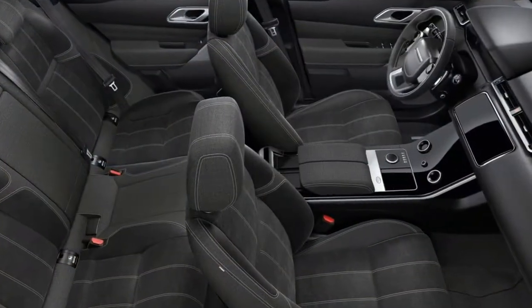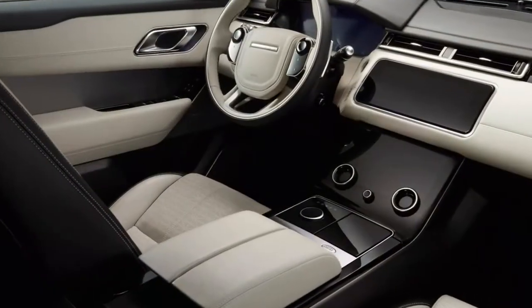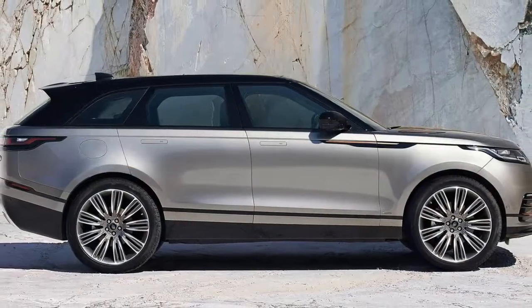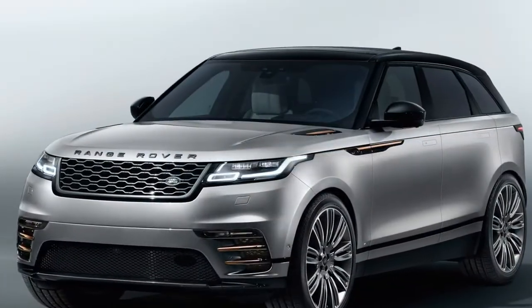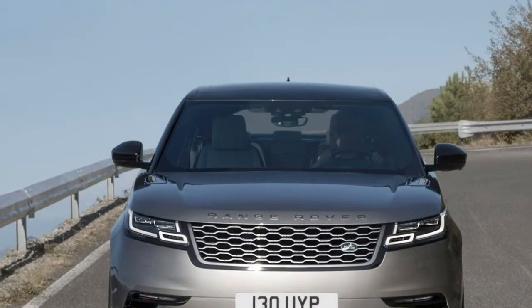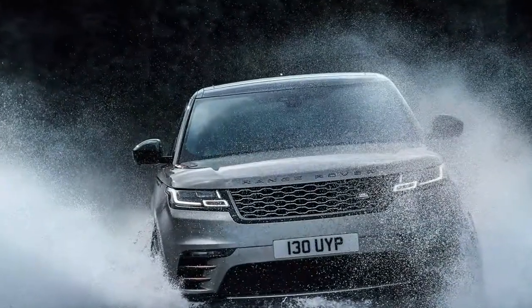Range Rover Velar petrol engine choices. P250: 2.0 litre, 250 horsepower, 365 Newton-meters of torque, 0 to 62 miles per hour in 6.4 seconds, 135 miles per hour top speed. P300: 2.0 litre, 300 horsepower, 400 Newton-meters of torque, 0 to 62 miles per hour in 5.7 seconds, 145 miles per hour top speed. P380: 3.0 litre, 380 horsepower, 450 Newton-meters of torque, 0 to 62 miles per hour in 5.3 seconds, 155 miles per hour top speed.